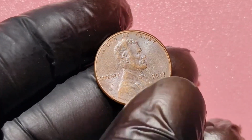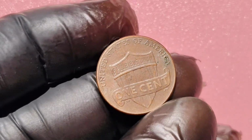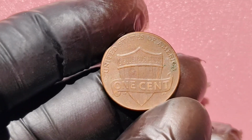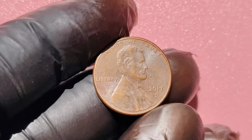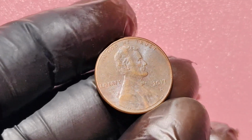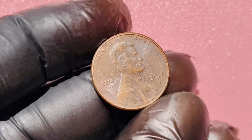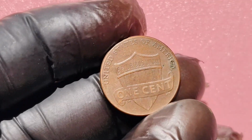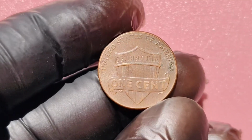Online auction sites, coin dealers, and coin shows are great places to find comparable sales and get an estimate of what your 2017 penny may be worth. Remember, the key to getting top dollar for your coin is to do your research and be informed about its rarity and desirability. In conclusion, the 2017 mint mark Lincoln penny may seem like just another coin in your pocket, but with a little bit of knowledge and luck, it could be worth a small fortune.